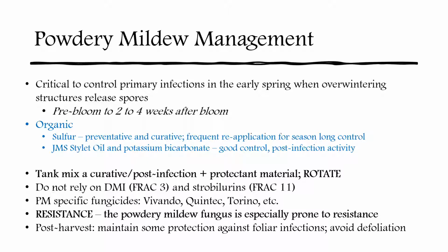It's not ideal to rely on your DMIs or your strobilurins throughout the season. So again, really focusing on rotation, especially in a year like this when we're seeing it a bit more heavy on some varieties. There are also some powdery mildew specific fungicides, Vivando, Quintec, and Torino, and those are very effective. Just be mindful of the post-harvest interval on some of these fungicides and know that they don't have efficacy against other fungal diseases. Again, I mentioned resistance, so I just want to emphasize that with powdery mildew especially.